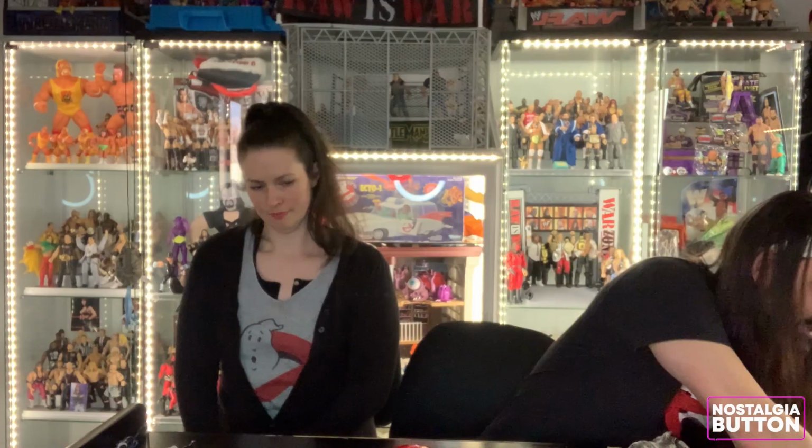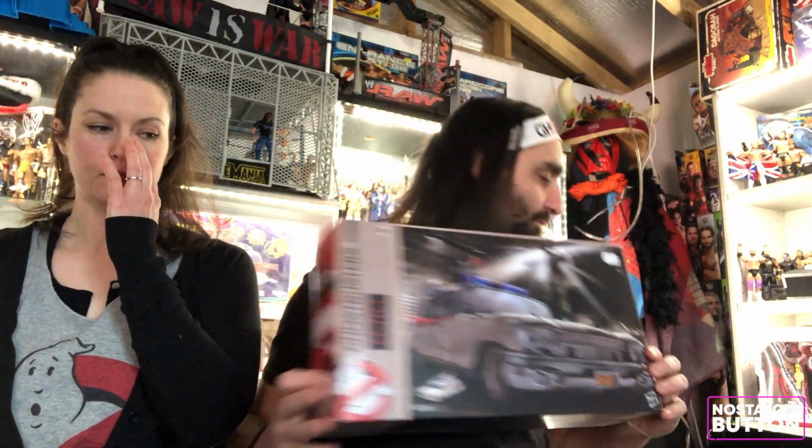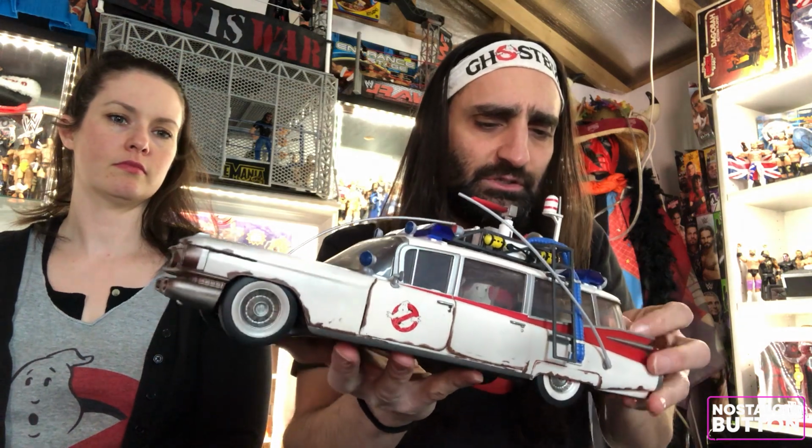So let's have a look here at one of the other parts of the collection, the Ecto-1. Now this is the box for it, and there was a slight build when you have to put this Ecto together. There is? Yep, all these parts had to be put in place. Do you have two of these or just one? Just the one. You did have two. I did too. Yep, I sold one to a collector who was keen for it. But there is the Ecto-1, and this is depicting the Afterlife Ecto-1 because it's got all this weathering and stuff.